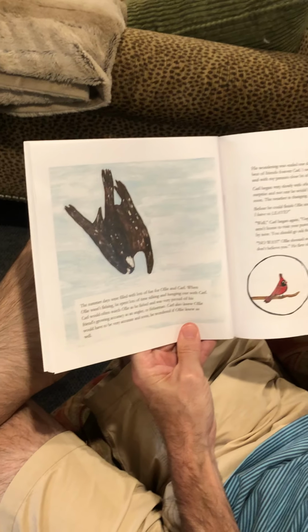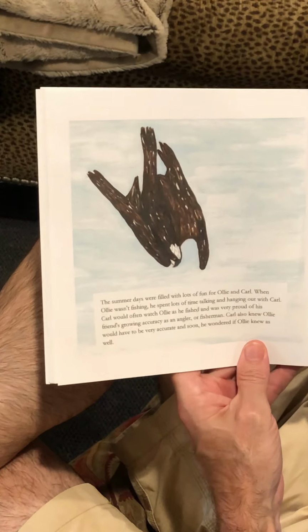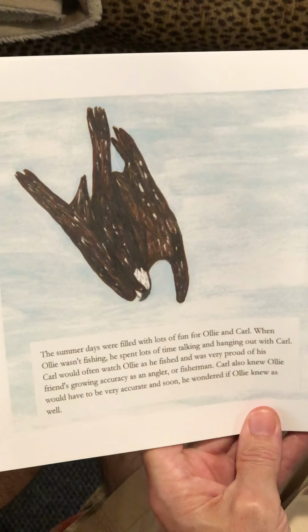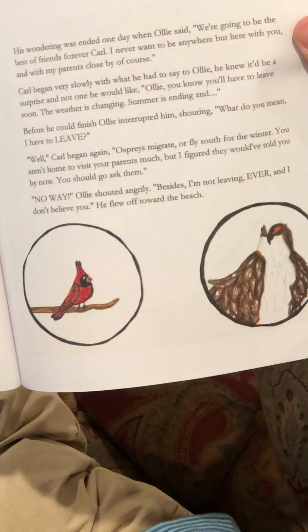The summer days were filled with lots of fun for Ollie and Carl. When Ollie wasn't fishing, he spent lots of time talking and hanging out with Carl. Carl would often watch Ollie as he fished and was very proud of his friend's growing accuracy as a fisherman.